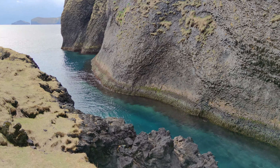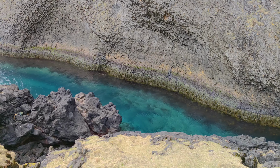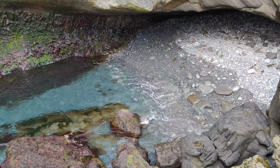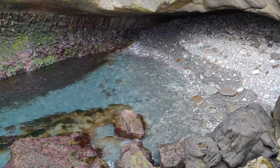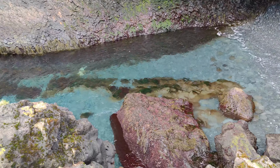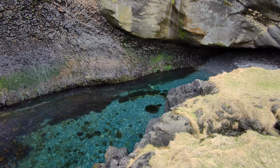And on the first day we went to the more northwestern part of the island. We found this really cool spot here called Kaplakjota. And you see the water was just so blue. It was just really, really beautiful. And along the wall here, you can see the basalt columns. That's what shaped this little canyon, if you want to call it that. Very pretty.